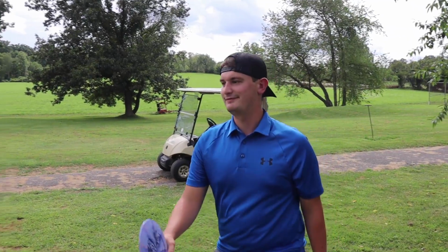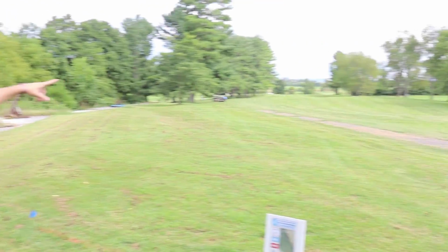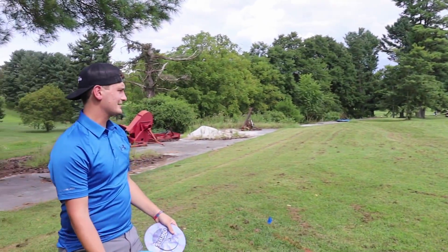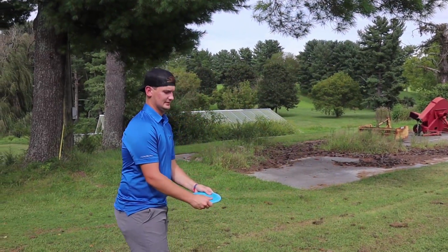Alright, so hole 5, 366 foot par 3, just right on the other side of those trees there. Wide open hyzer gap. I'm gonna try it with an Onyx first. It seems like the shot. Brought the Mantis if I want a little less disc. So we'll see.